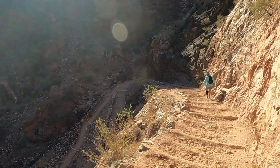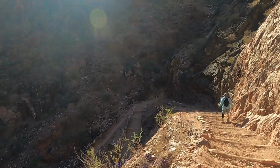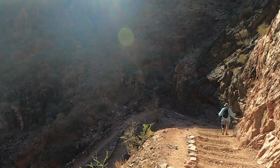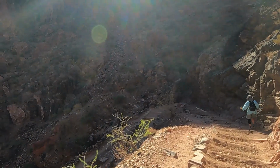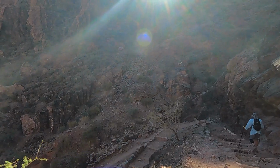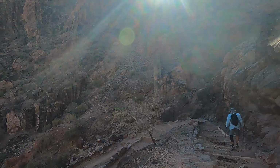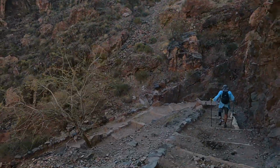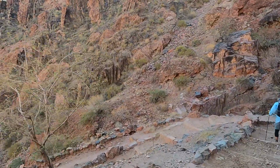Okay, we are now back on the South Kaibab trail over to Black Bridge that we did yesterday. And this is the loop it makes, so we're on repeat area. That's where we saw the mule train, as you can tell.